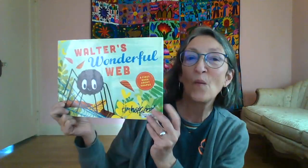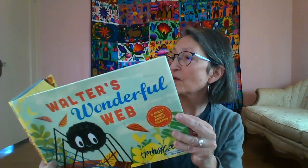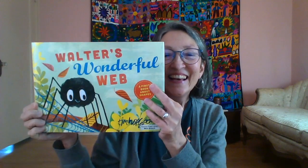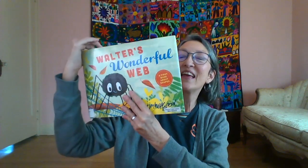So we're going to start with a story about spiders, and it's called Walter's Wonderful Web. And this story is by Tim Hopgood, and it's about a spider who is experimenting with a lot of different ways to weave a web in a lot of different shapes. So we're going to read about Walter's Wonderful Web and then have an activity that goes with it.